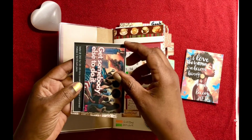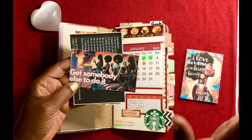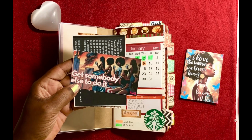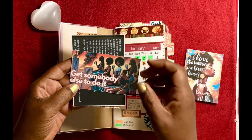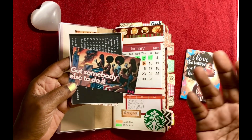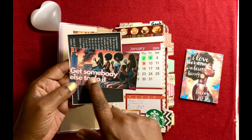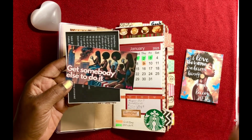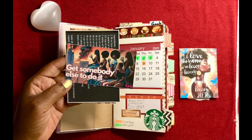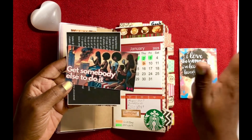This year of 2025 is going to be a rest period for me while I regroup and try to understand what this new phase of my life means. I have always been a very strong advocate for my job and for my children, always going out of the way to help people, and I need to have a period of rest. So this says get somebody else to do it. That's my plan, to let someone else intervene during 2025 in things that are not absolutely necessary for me to intervene in.